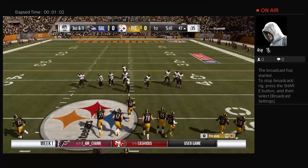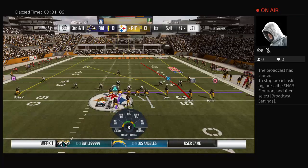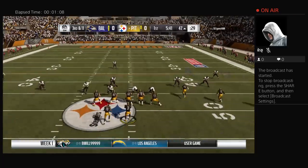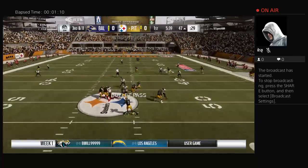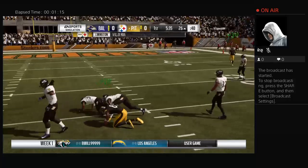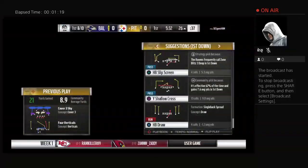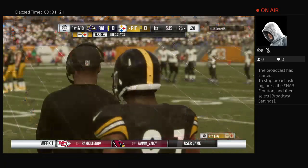Now, meanwhile, a pass that should have been intercepted, but it winds up falling incomplete. On third down, Winston. He's got his tight end in Njoku. And he'll go down, but not before getting this inside the 30. The 21 yards there as they convert on third.